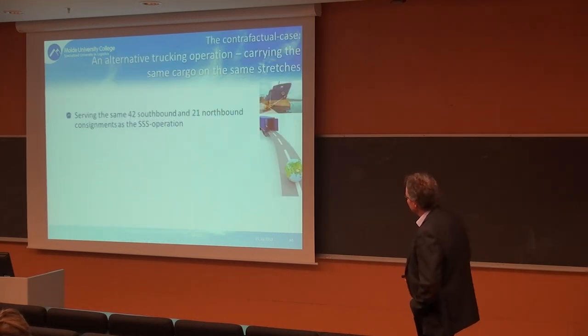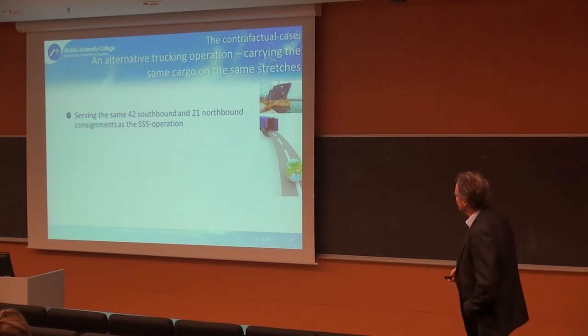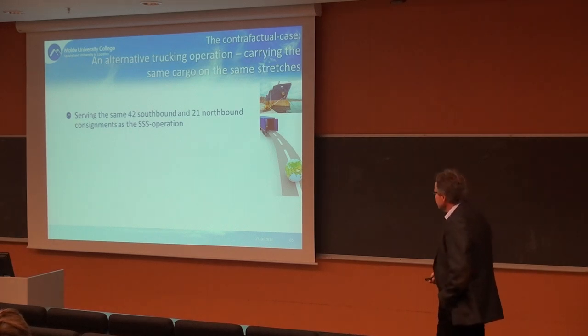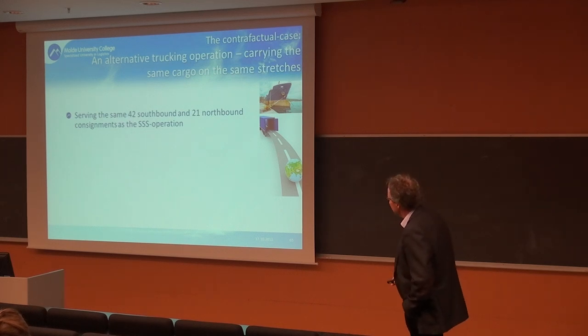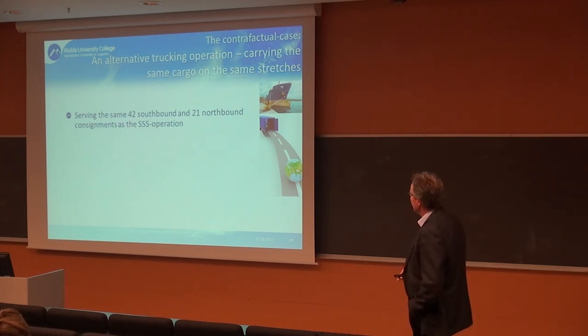Now, to compare this, I've taken all the shipments over a full year serviced by one of these vessels, and say that, let's say that we have a hypothetical trucking operation, that we leave all this cargo to a truck company instead of using the vessels. And then I try to calculate what this will mean in terms of emissions.